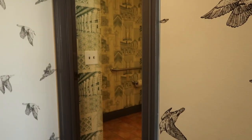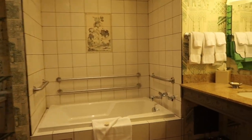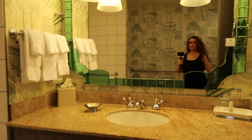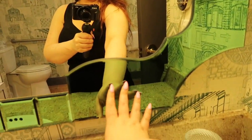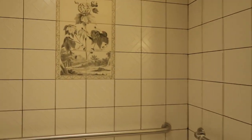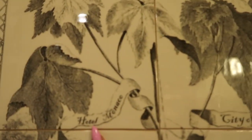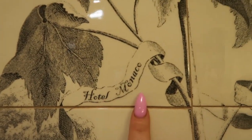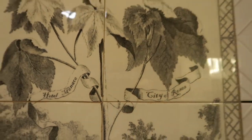And here's the bathroom. And I think this is cool with the green glass right here. So this is gonna be really cool for pictures. And this used to be the old Monaco Hotel and you can see it, still a hint of it here. Monaco Hotel. City of Roses, because they call Portland the City of Roses.